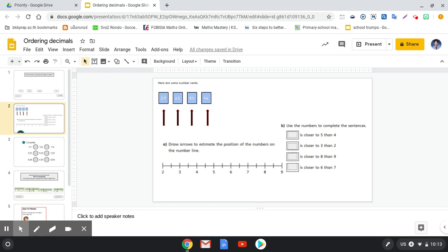So today we're rounding decimals. We're going to be looking at decimals with one place value, so only a tenth, and we're going to be rounding to the nearest whole number. So here are some number cards. I've got 2.9, I've got 6.3, I've got 8.4, and I've got 4.6.